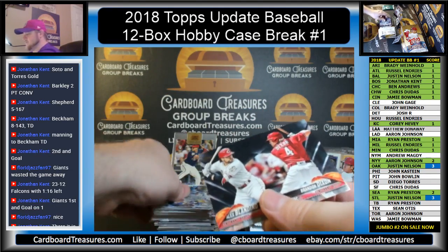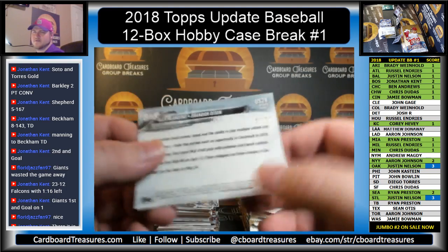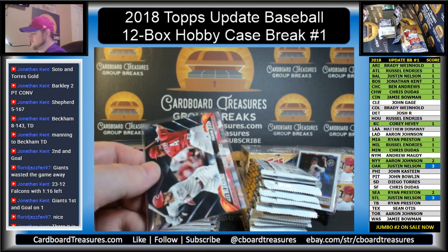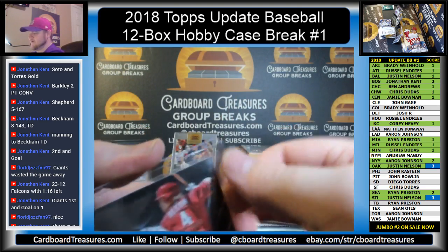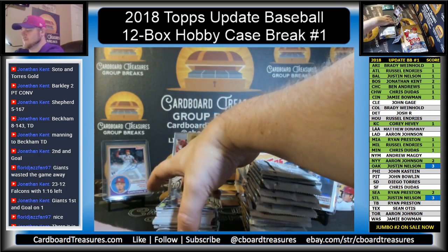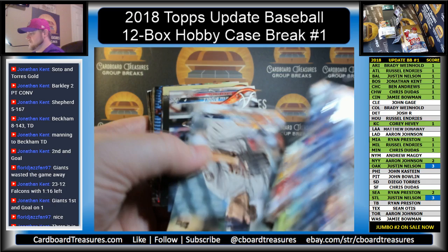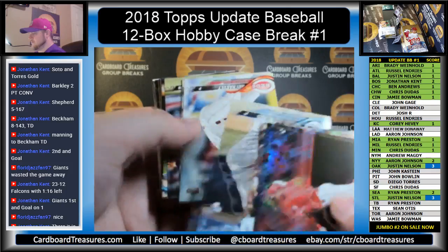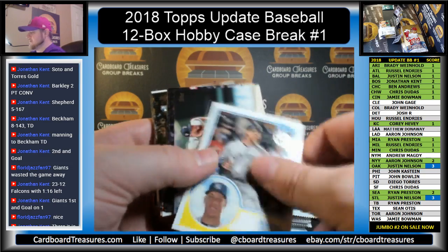There's Alex Blandino and Brandon Dixon going to the Reds, black to 67. That's 67 of 67. Soto and Torres gold, that's right. Not a hit, but nice card for the Reds. Cincinnati, that's Jamie. Jamie's had a heck of a break out of that Cincinnati spot. Got the Washington Nationals in the random. There's Luis Valbueno, rainbow foil. Shohei Ohtani. Aaron Judge, 83.